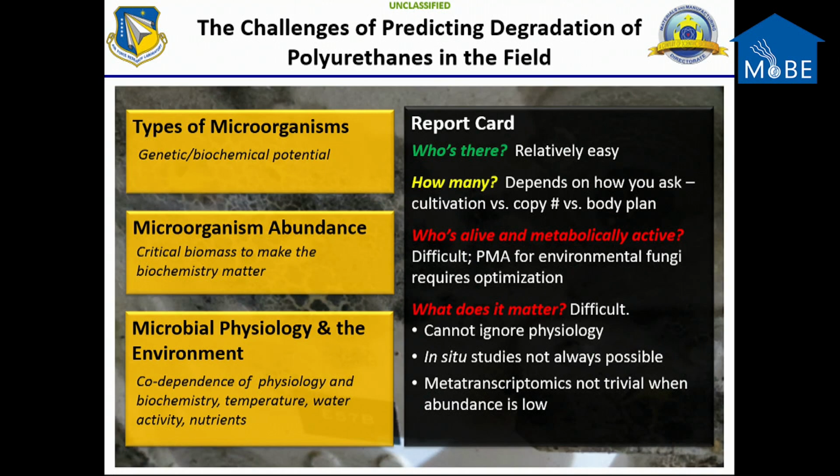Currently, Vanessa is optimizing some parameters to do a metatranscriptomic study so we can use a cultivation-unbiased approach to try and pull out some of the potential degraders out of the system. So grabbing the RNA and doing a functional genomics study to see if we can pull out some active degraders that we might not have been able to cultivate the first time around.